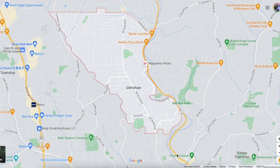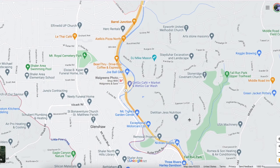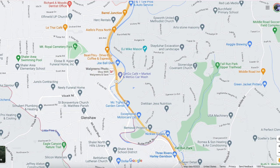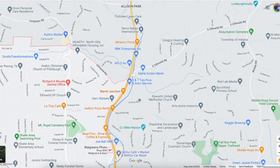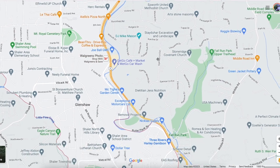So as I stated in the other video, Shaler is going to be off of Route 8 North, which is the vein going up through Shaler. It's going to go up through the Allison Park Hampton area. It's going to be going up towards Bakerstown, and then it's going to be going up through Butler.